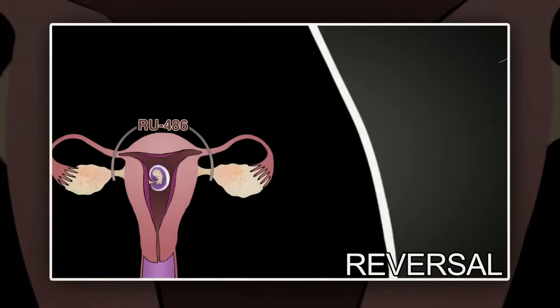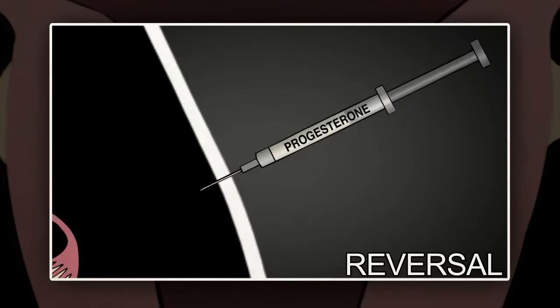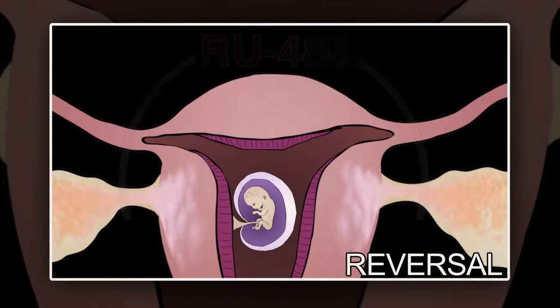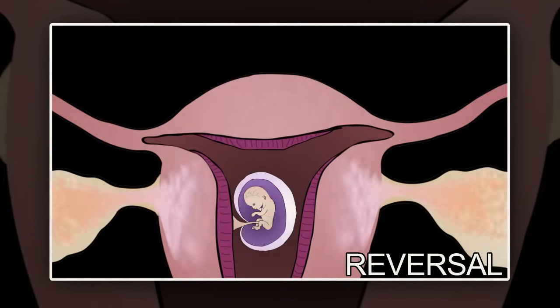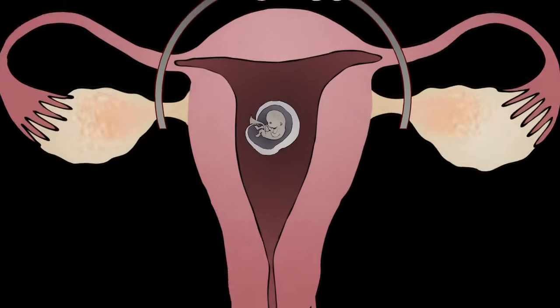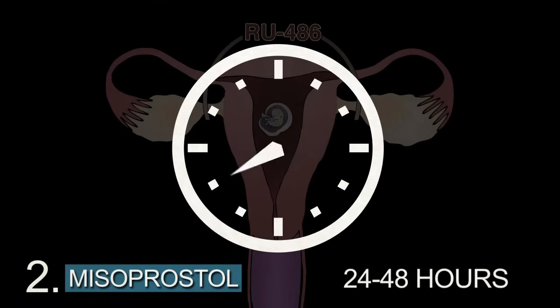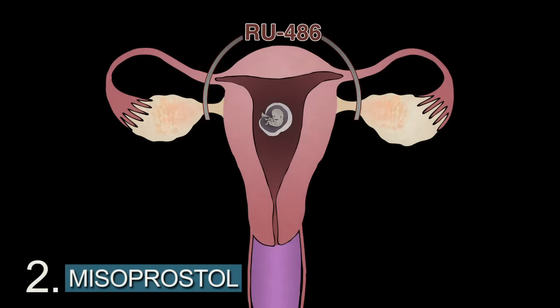It is important to note that even after it has been taken, it is possible to reverse the effects of RU46 and save the baby if progesterone is administered. The sooner, the better. Step 2. 24 to 48 hours after taking RU46, the woman takes misoprostol, also called Cytotec, that is administered either orally or vaginally.